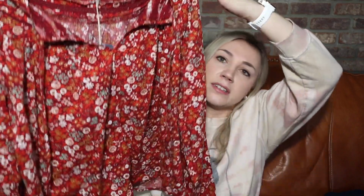Universal Thread, size medium. This is new with tags, was originally $25. I think it's just a really cute blouse. Love the colors, very prairie, very cottagecore, would be perfect for fall. Very much my style, very much my vibe.